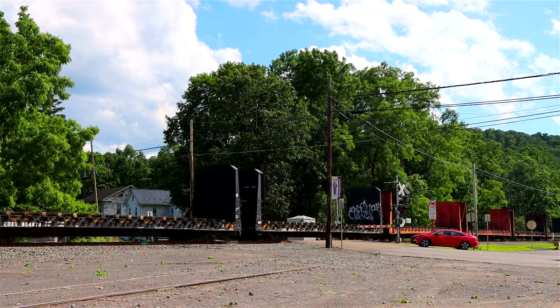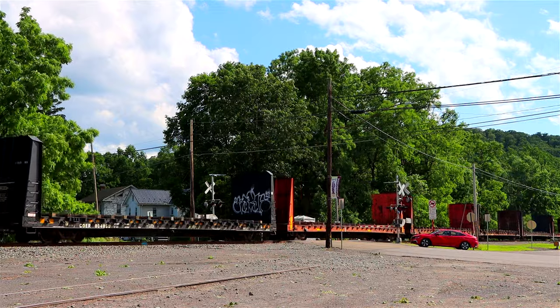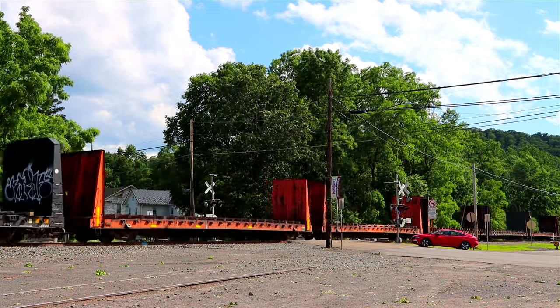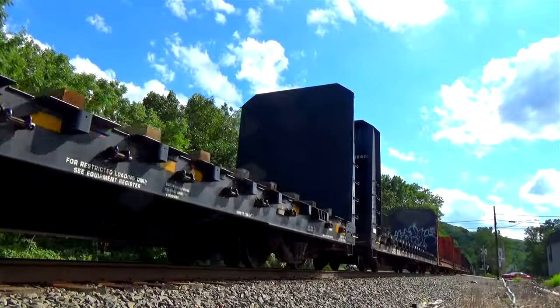As you watch this train roll by, pay close attention to its makeup, specifically those empty bulkhead flat cars, an easy identifying staple of the since cut back to Binghamton train 31T, like the one that we saw earlier in this video.